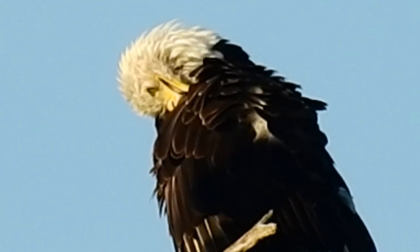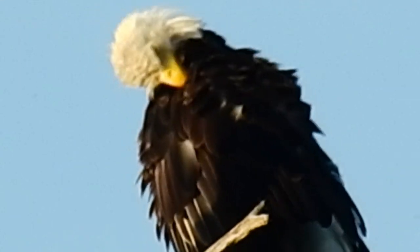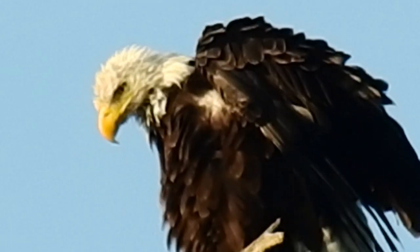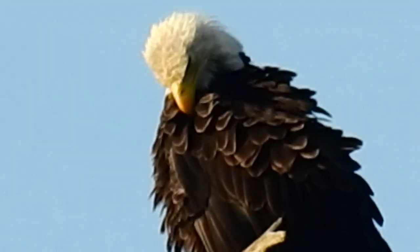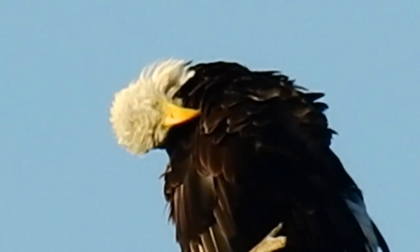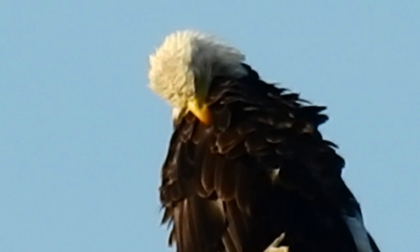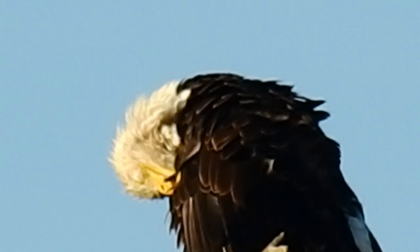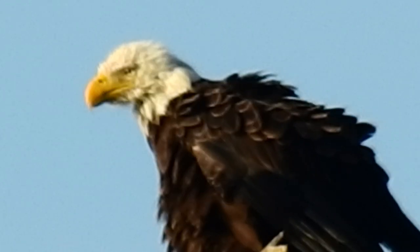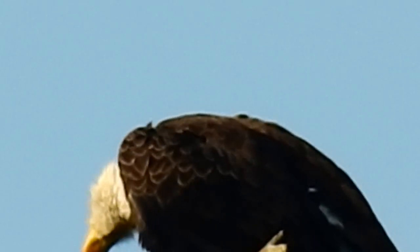So let's go ahead and zoom back in here so we can observe this bald eagle more brilliantly. I'm trying to tilt this up just a little bit, so apologize for the shakiness. So I'll let this roll for another 9 minutes and 40 seconds. And then I'll go home after that.